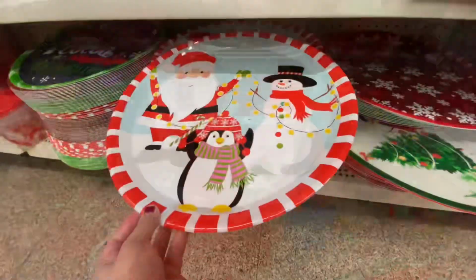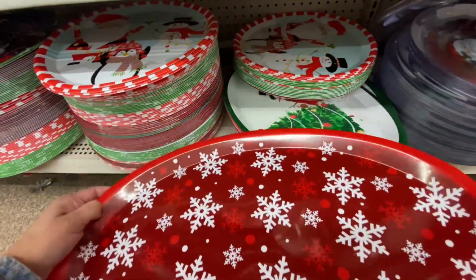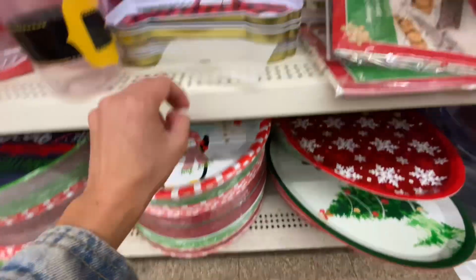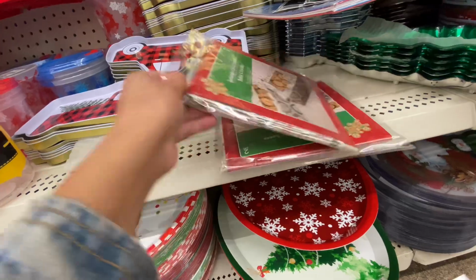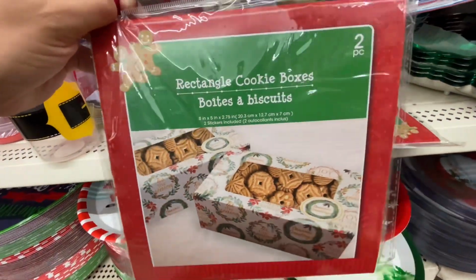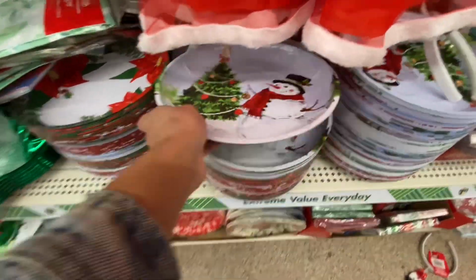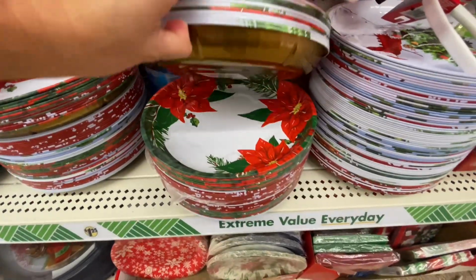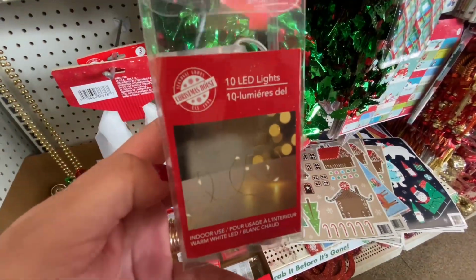Some more little gift baskets. They did have more platters this day. I loved all of these platters. This large oval one, if you want to stock up on those now so that you are ready when you are serving. These were some really basic rectangular cookie boxes. If you do bake and want to spread the joy with your neighbors, I always get cookies for my neighbor. And I always get her a gift basket at Walmart or Target.